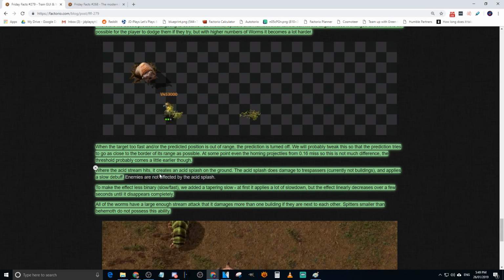When the acid stream hits, it creates an acid splash on the ground. The acid splash does damage to trespassers, currently not buildings, and applies a slow debuff. To make the effect less binary, so that there's no instant halting as you get hit with acid, we added a tapering slow. At first it applies a lot of slowdown, but then linearly decreases over a few seconds till it disappears completely. The worms have a large enough stream attack that it damages more than one building if they're next to each other. Spitters smaller than the behemoth do not possess this ability.